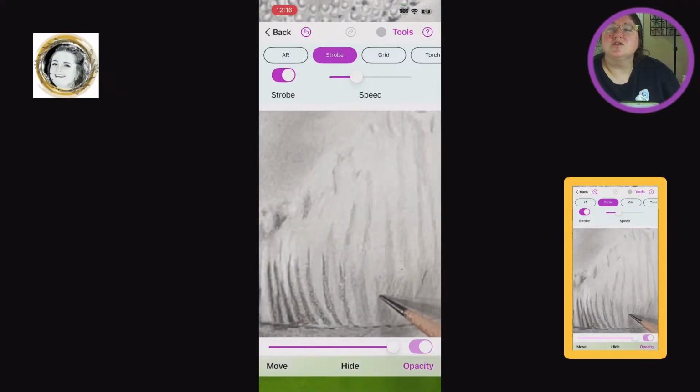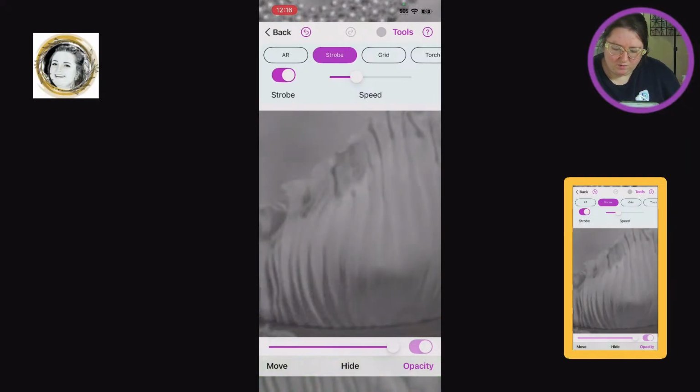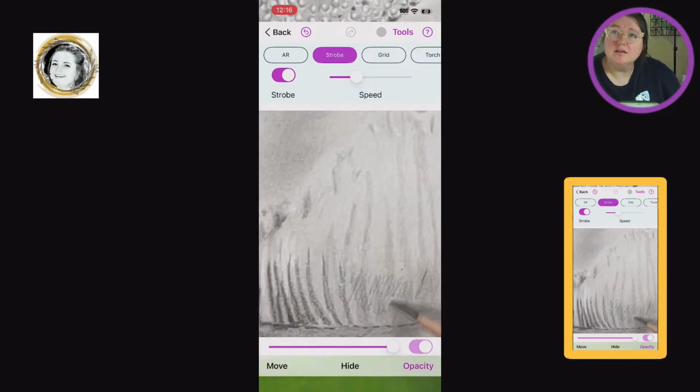I think this just generally right here needs to be darker, so I'm just going to lightly go over the entire area to darken that up.